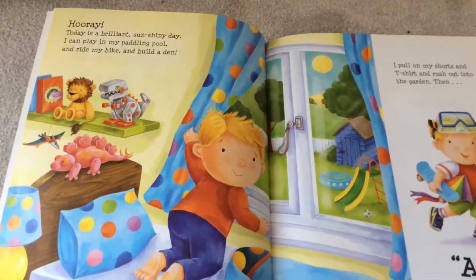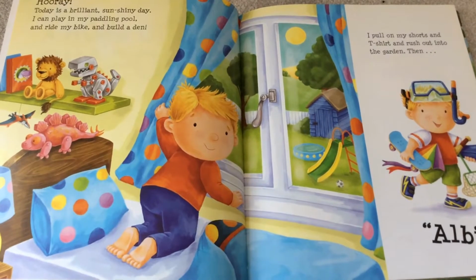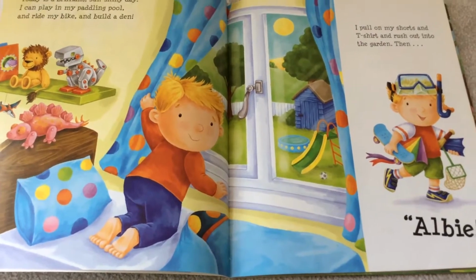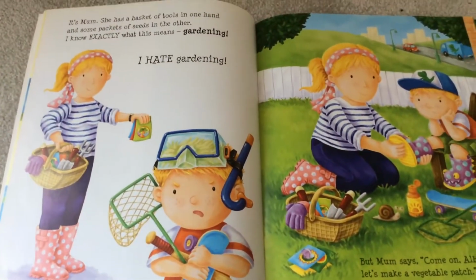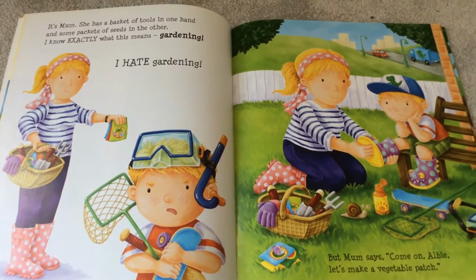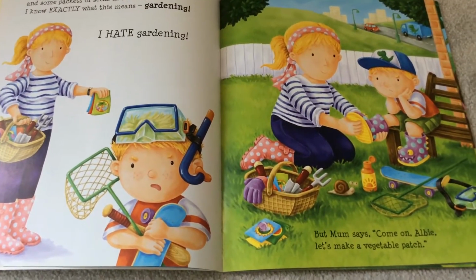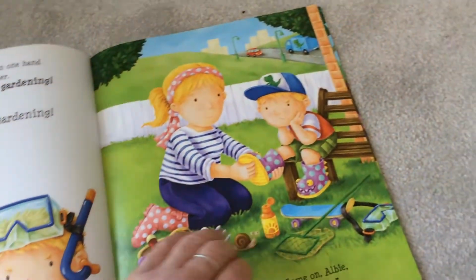Hooray! Today's a brilliant sunshiny day. I can play in my paddling pool and ride my bike and build a den. I pull on my shorts, t-shirt and rush out into the garden then. I'll be... It's Mum. She has a basket full of tools in one hand and some packets of seeds in the other. I know exactly what this means. Gardening. I hate gardening. But Mum says, come on, Albie, let's make a vegetable patch.